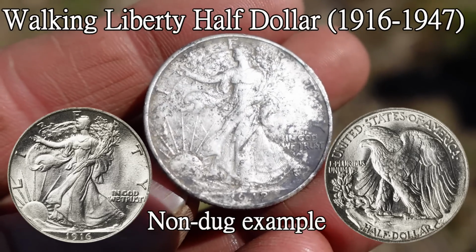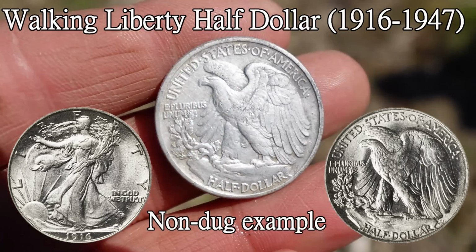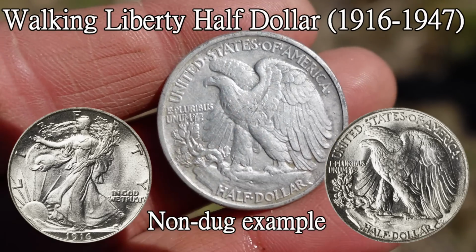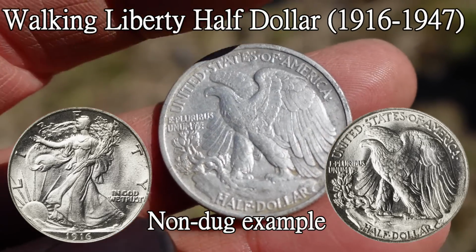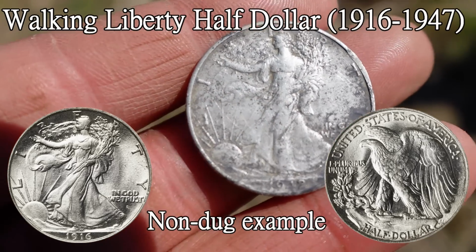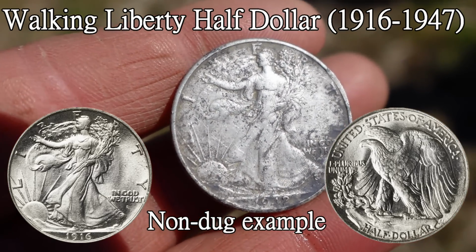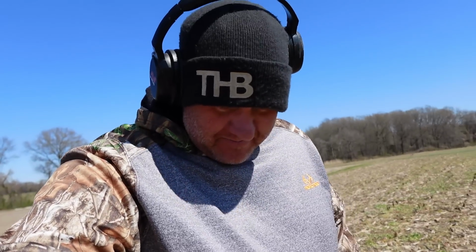1942 Walking Liberty half. Such a beautiful coin. Absolutely beautiful coin. No mint, Philadelphia. It is actually the last coin in the United States minted for circulation with Lady Liberty on it. And she's a pretty lady. And I like her. And now I get to take her home and kiss her some more. Oh! Dang. Sorry, they were right on her face too.